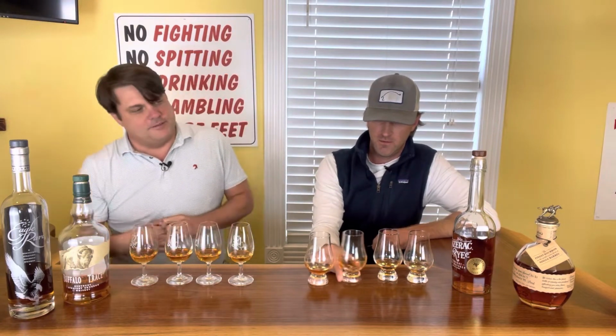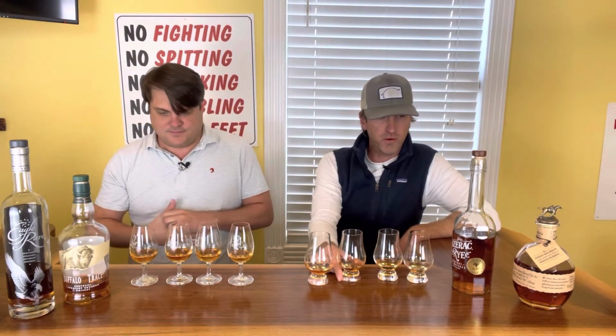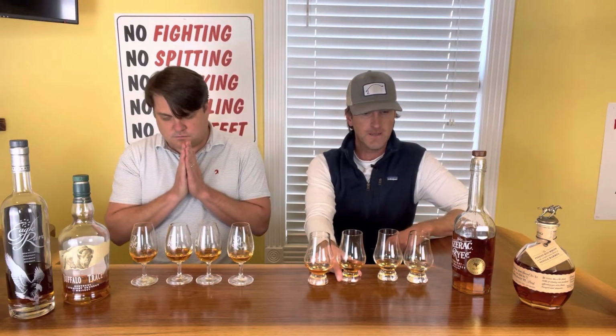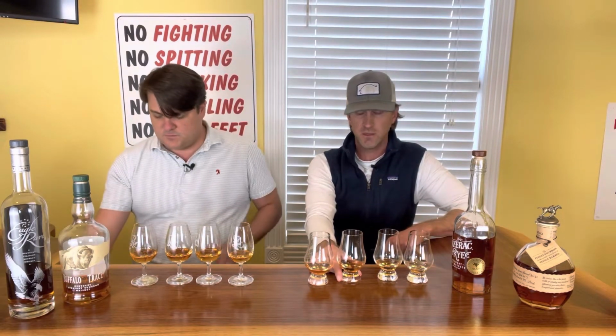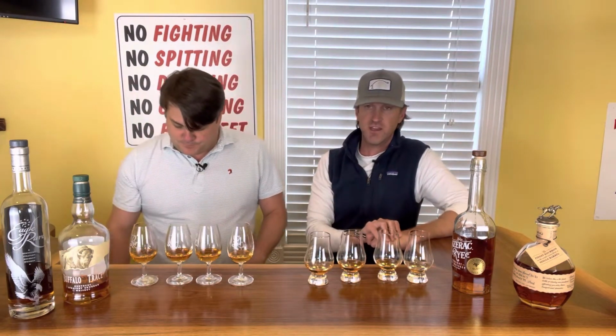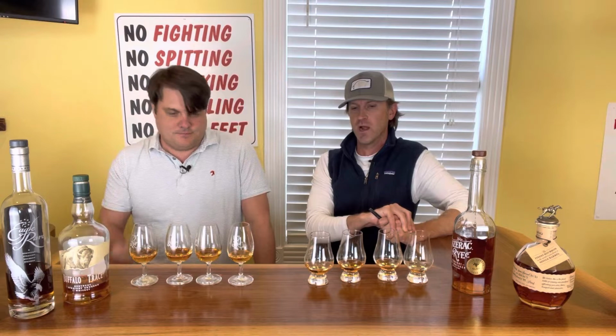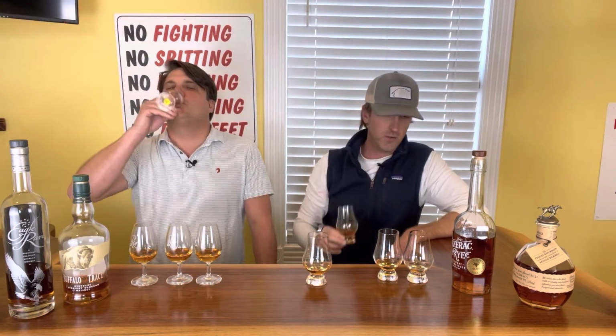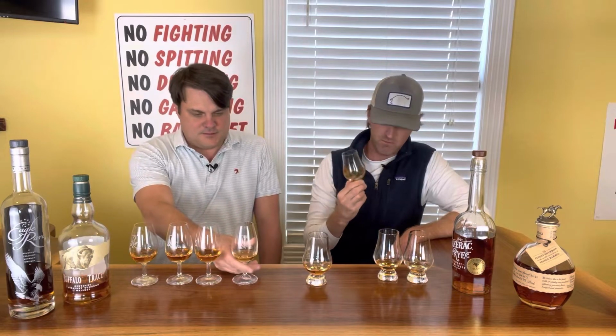Man, that's a tough one. All these are hard. Yeah, they're all pretty much the same proof. So Blanton's obviously has a little bit more proof in it. I think it's going to come down to, can you find the rye? Can you get that one note that separates it? And again, we're just trying to find the rye, and we're going to name our favorite one of the 4. Oh, this one, 3 is different for me.